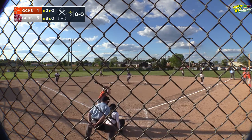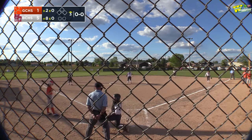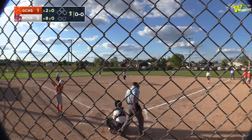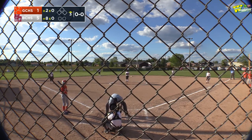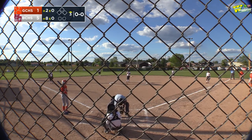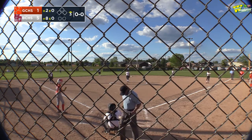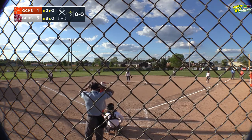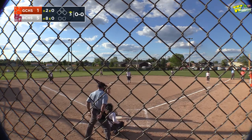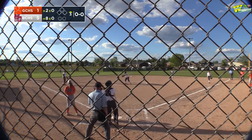For sure. And this is number 32 at the plate for Grayson County, Cassidy Chaffins, a freshman. Yeah, quite the young team the Lady Cougars have. Yeah. So looking to get some early experience for these girls, so they'll have a prospective couple years ahead of them. Mm-hmm. So it's 2-0 now from Kaylee Ball. Lady Tigers up 5-1 here in the top of the third inning. And that's going to be a called strike.